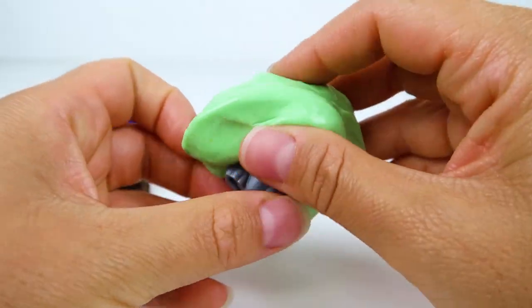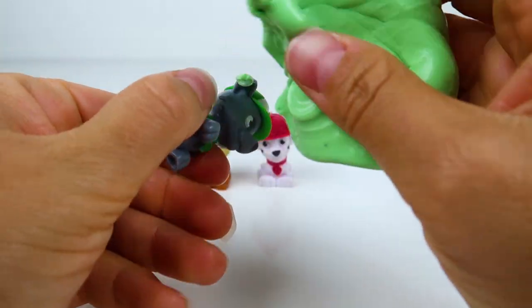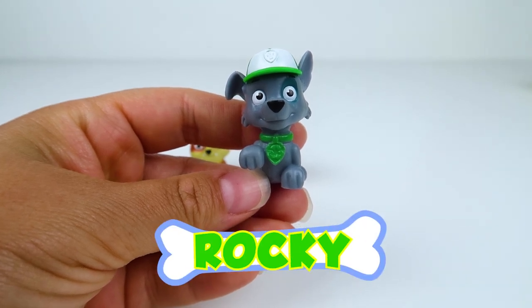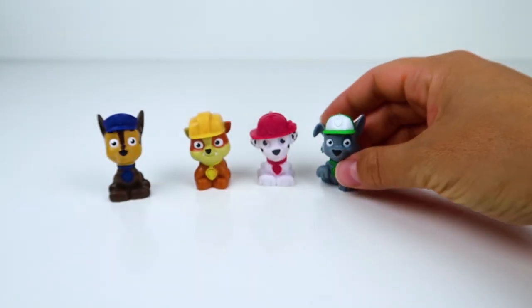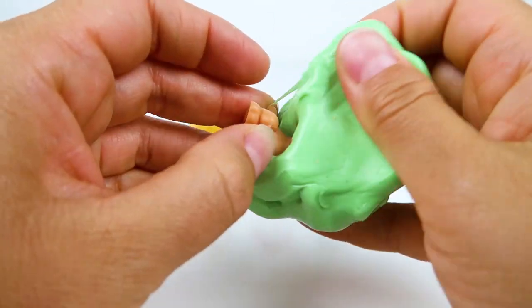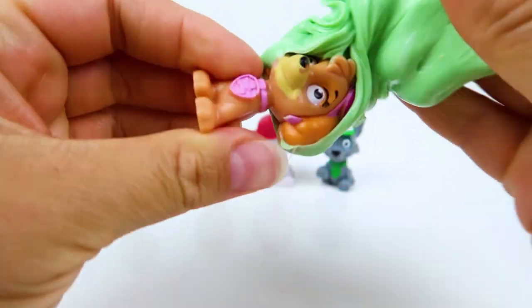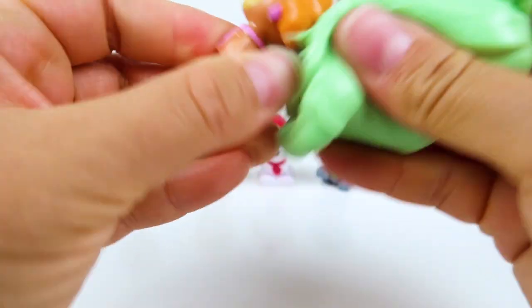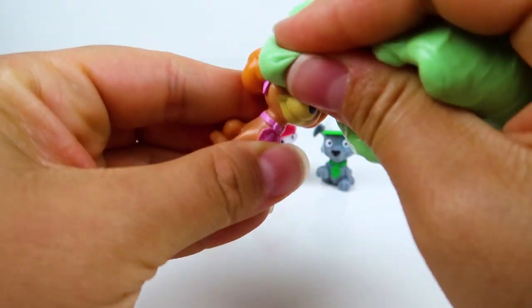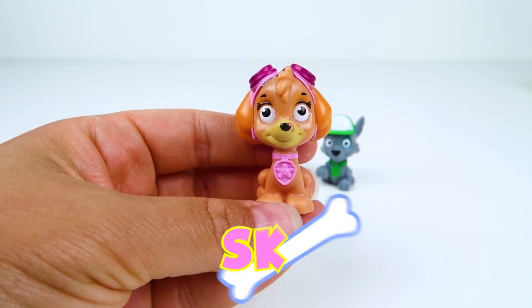Help me find who's hiding in this slime. Hooray! It's Rocky. Let's get all the slime off of our last Paw Patrol pup. Wow, we found Sky.